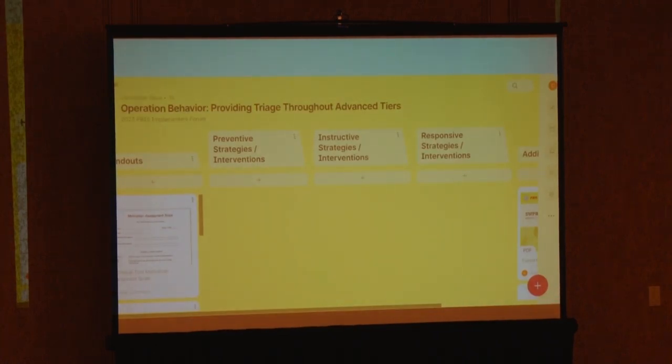In our Padlet, you will see the first section is the handouts. That's where everything that we talked about, plans, surveys, questionnaires, the slides, they're all in that first section. However, first, we are going to be looking at this second column, preventive strategies or interventions. And when I say go, there is a little plus sign there that you would click on. This is gonna be kind of like a brainstorm dump, where you think of some interventions or strategies you can do prior to a behavior occurring.